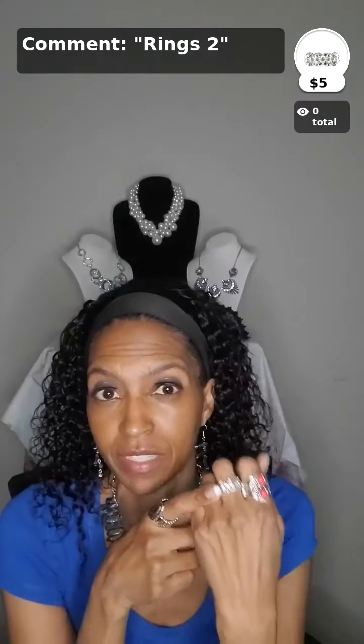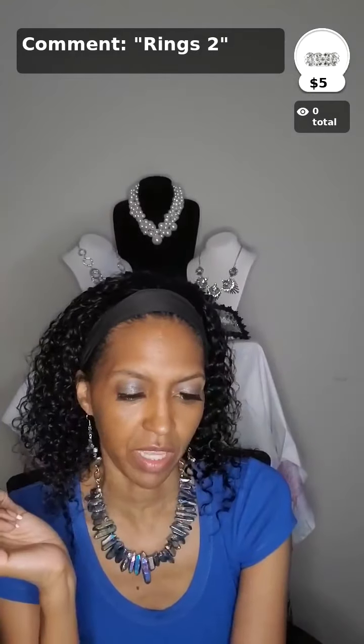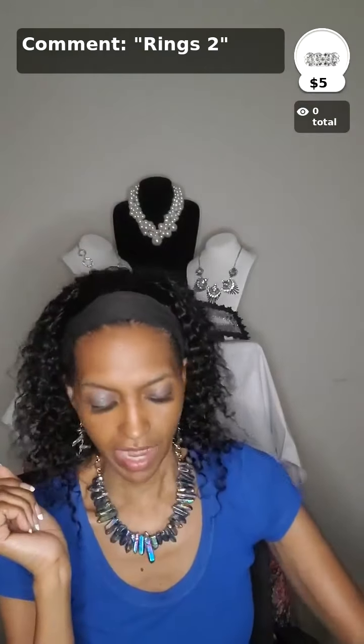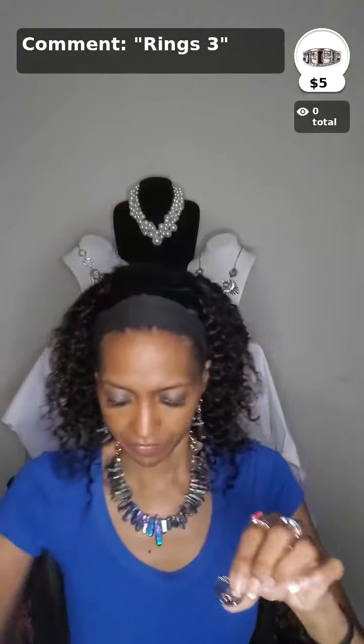It goes with everything. I love this ring. I forget I have it on my hand. That's how gentle it is. All right. Number three, Noble Nova. I'm going to put it on my little finger here.